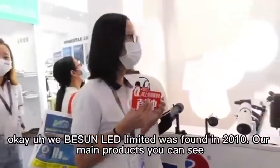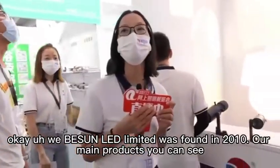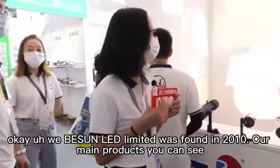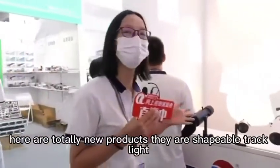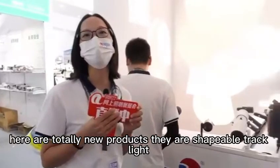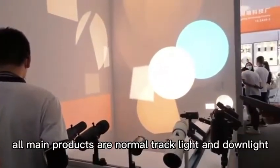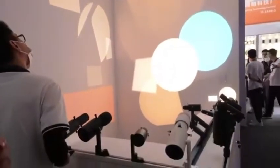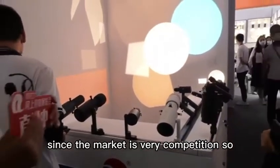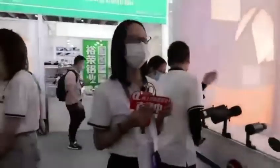Okay. We are BESUN LED Limited. We formed in 2010. Our main products you can see here are totally new products. They are shapeable track light. But in the past 7 to 8 years, our main products were normal track light and down light. Since the market is very competitive, gradually we developed some new products.